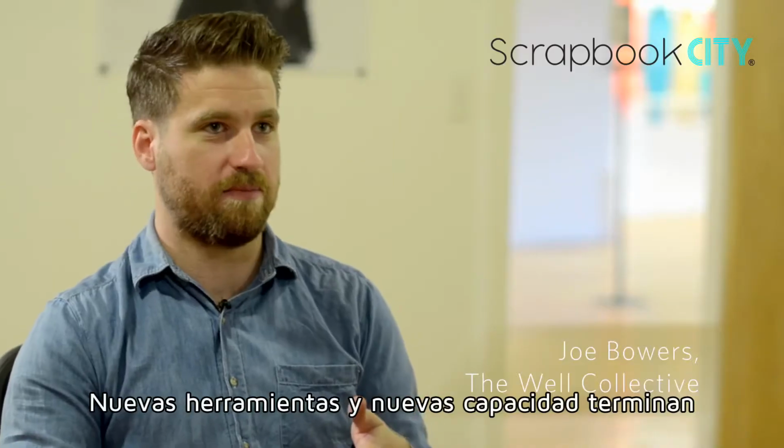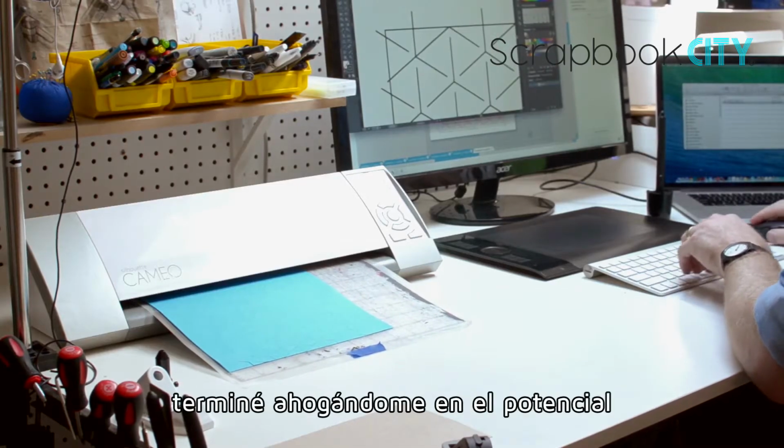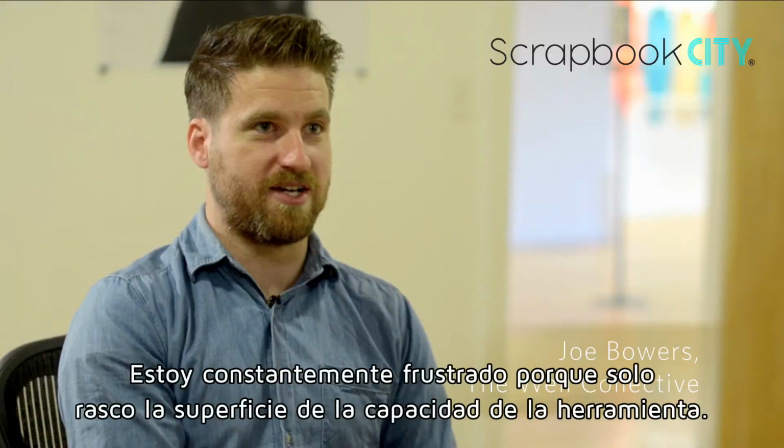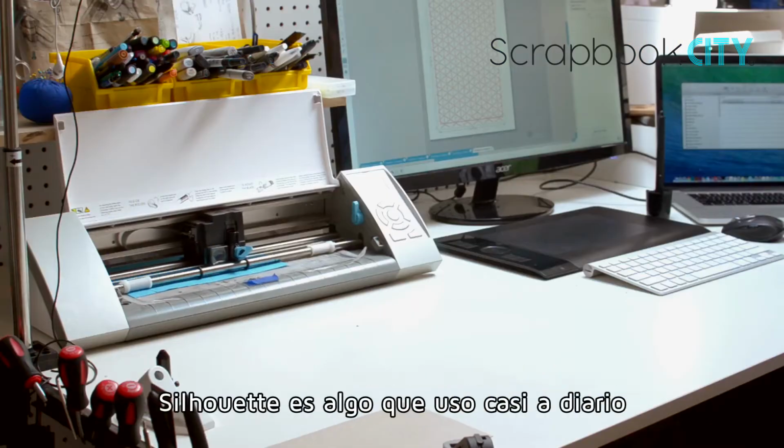New tools and new capabilities end up leading to different results. When I found the Silhouette, I ended up just drowning in the potential. I'm constantly frustrated that I'm only scratching the surface of the capability of the tool. The Silhouette is something that I use almost daily.